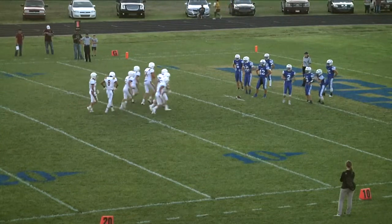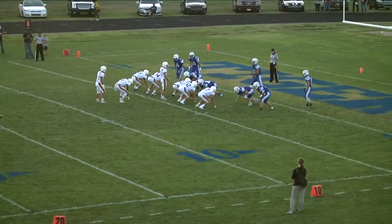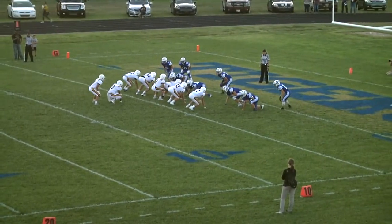2-point conversion, I'm sure, here. Last week, we got to see a PAT. Yeah, an 8-man game. Over at Waukeeny and Hill City.